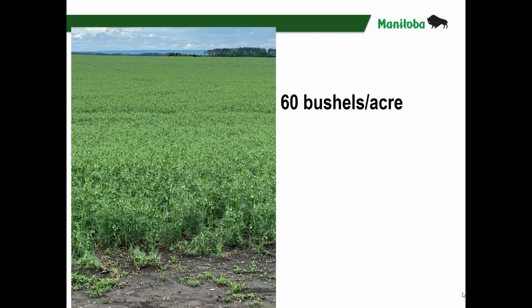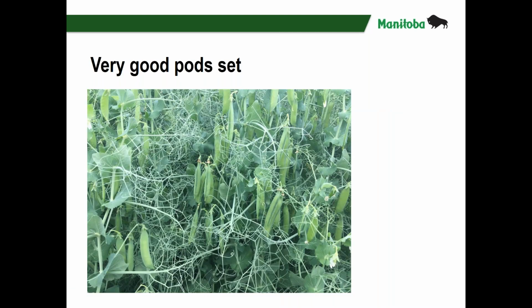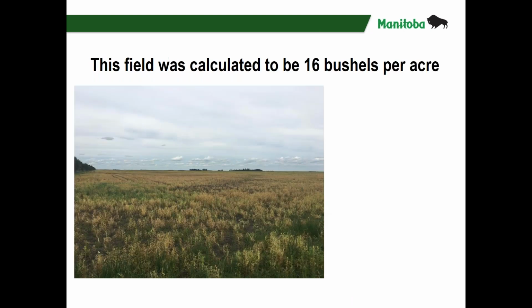Okay, so this is always a question I get every year, especially when a crop starts looking real good. When we look at a field like this, we see really good potential. There's still some flowers left yet, but corner to corner looks pretty good. This field to me looks like a 60 bushel field. You can see here really good pod set. The number of seeds per pod can range anywhere from 5 to 8, which is pretty common. And here we're seeing some very good numbers.